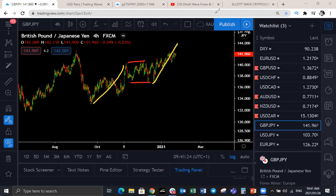Okay, so what are we looking at here? We've got 1, 2, 3, 1, 2, 3. Now, there's a possibility that we are making another 1, 2, and the 3, and that will complete that structure. Okay, so that is what we're looking at on pound yen. Look out for a possible push to the upside, maybe a pullback here, and then upside.